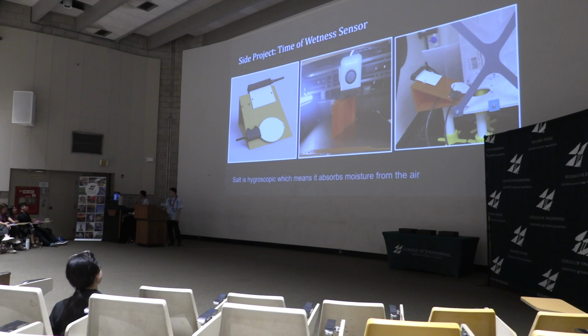A side project that we worked on was the time of wetness sensors. Our researchers have data on the square sensor, but not enough on the leaf-shaped sensor. So they gave us this job to test both sensors. We 3D printed and CAD'd the time of wetness stand to hold both sensors at a 30-degree angle, so that they can fit inside the wind tunnel that we tested in. We tested both sensors in the wind tunnel, and we found that salt is hygroscopic, which means that it absorbs moisture from the air and messes with data from both sensors.